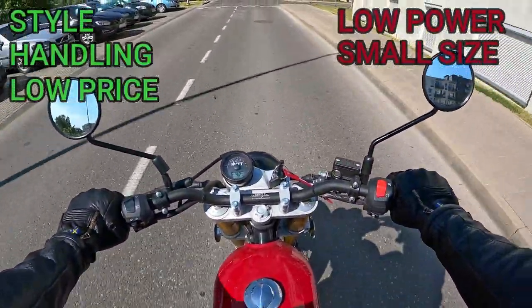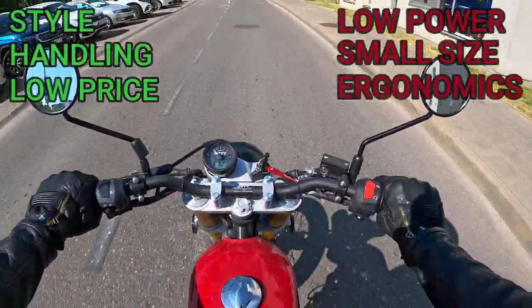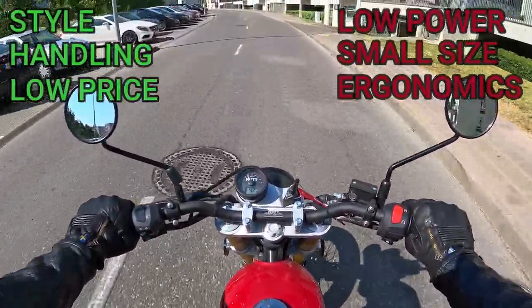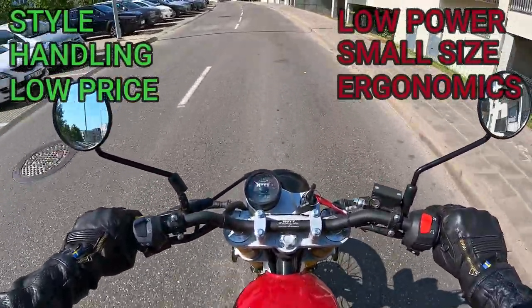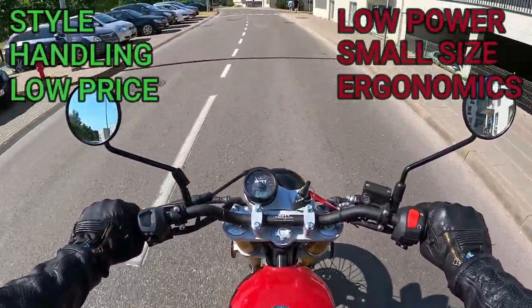small. The third one is gear shifting ergonomics. Maybe it's because of the size of the bike. In general, it's not a big bike. I just can't get used to the gear shifting ergonomics. I think you need to be a smaller person in general to make it feel comfortable on this bike.